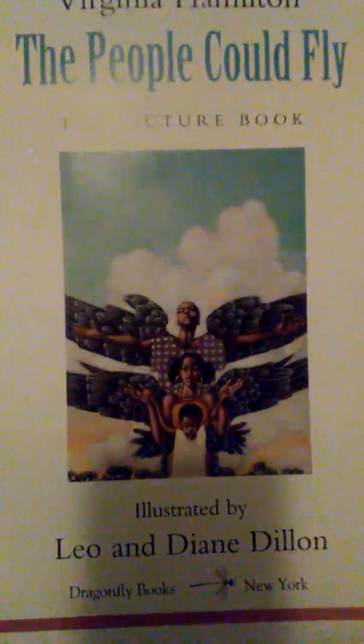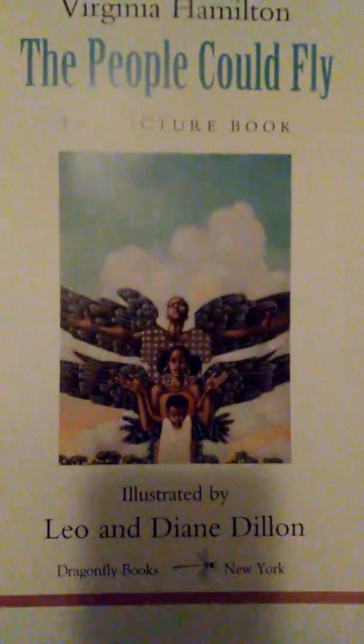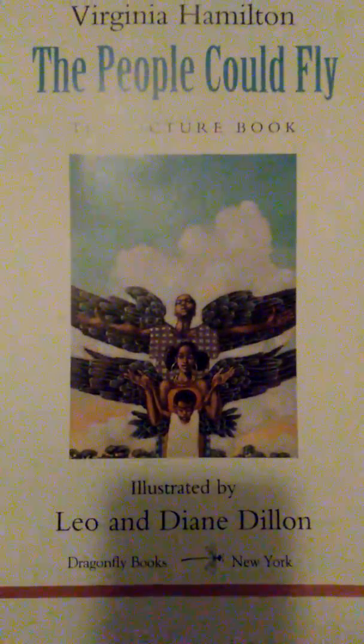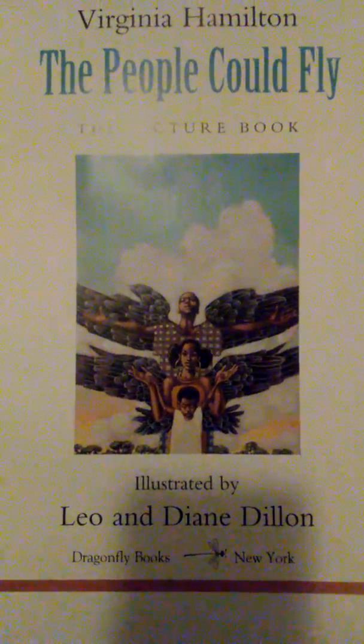The People Could Fly. I really love this book. It says the picture book. I got it from Barnes and Noble, and it was only $7.99. It was illustrated by Leo and Diane Dillon. It's a Dragonfly book. It says Dragonfly Books, New York. All right, so getting on to the first page.